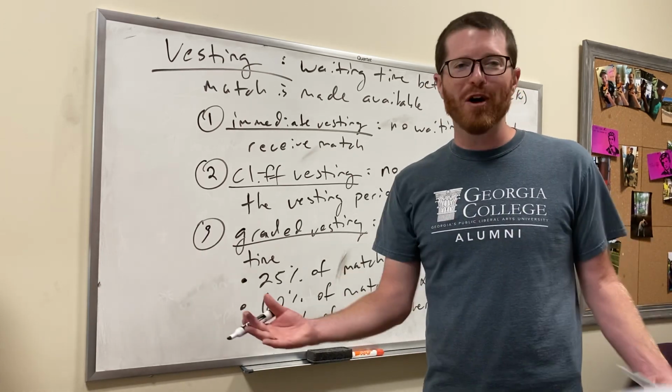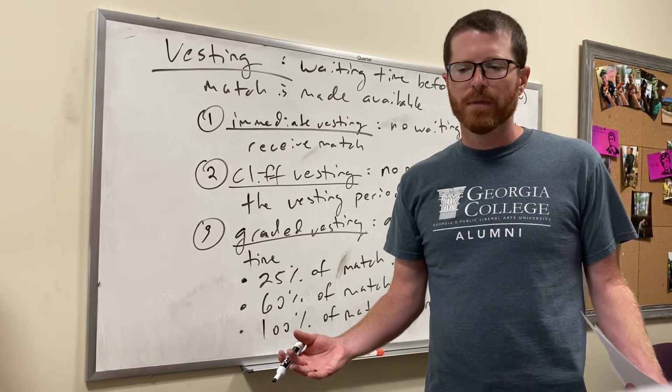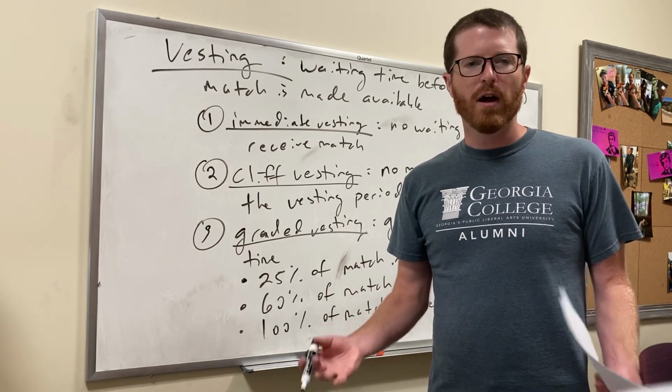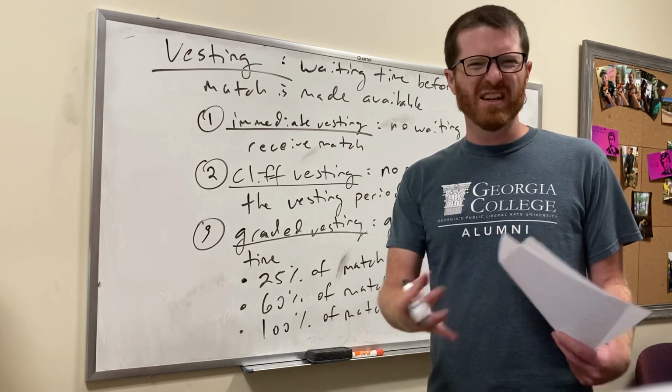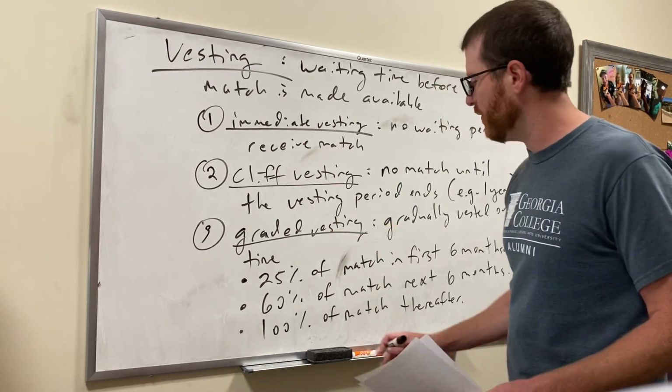We could go in and solve for those types of examples, but it's really pointless. If you understand how these things work, I trust that when you get your first job, you'll be able to spend a little bit of time and make sure you're thinking about things correctly. All right, so that's vesting.